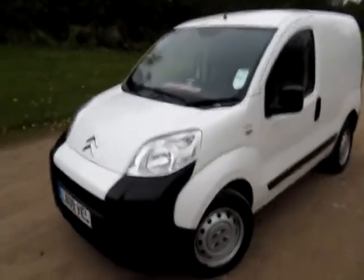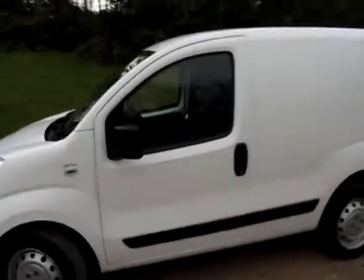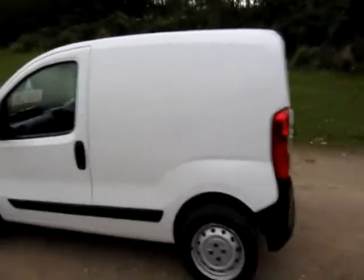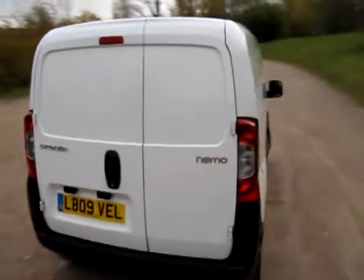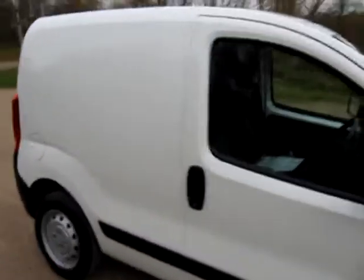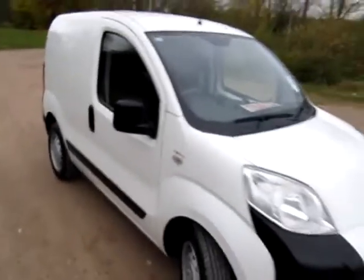Cheaper to run than the diesel version. Who wants a smelly, rattly old diesel nowadays anyway? Very cheap to run, cheaper to run than diesel. And at 62 to 65 pence a litre for your LPG, an awful lot cheaper to run as well.